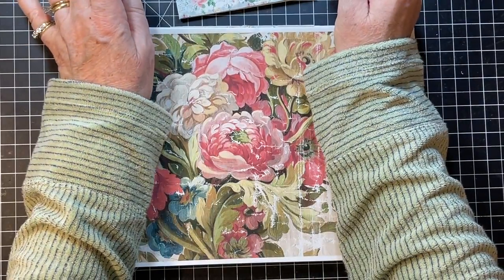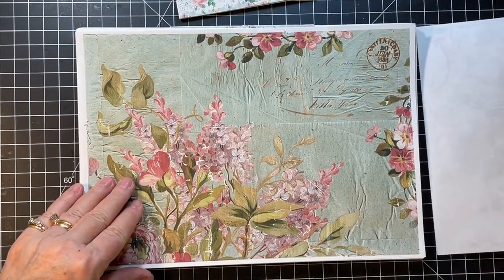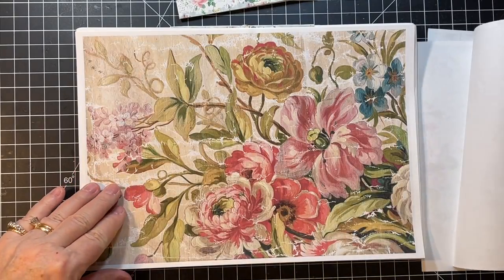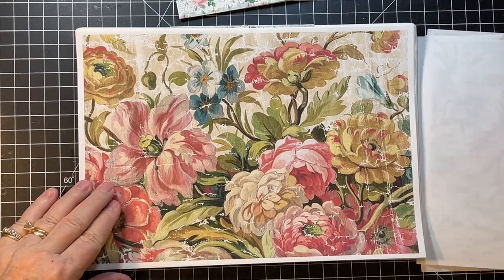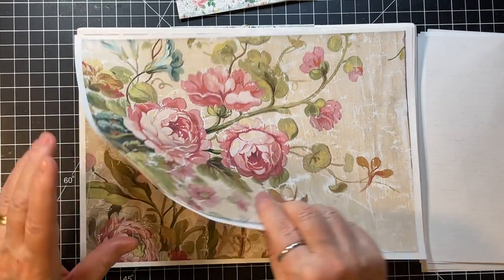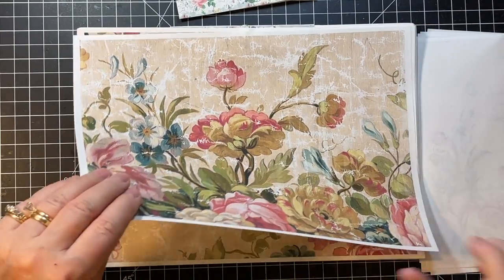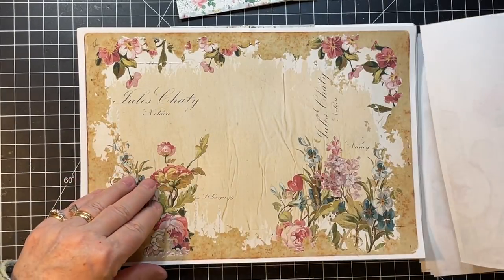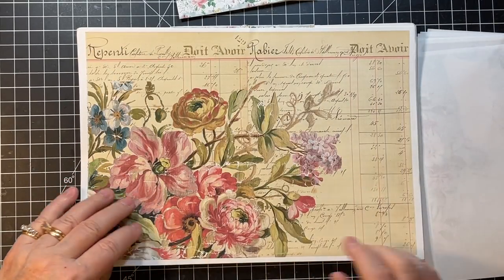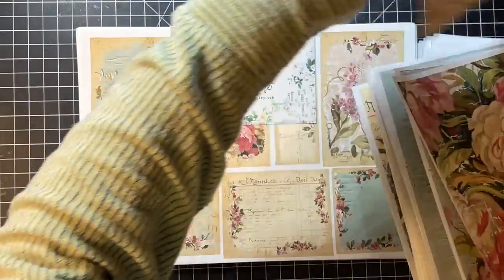Ooh, look at how well my shirt goes with those. Okay. Oh my gosh. Aren't they gorgeous? They are gorgeous. I really love all of Chapter 1 Papers' digitals. They're just so pretty, you know? They're just pretty. That's lovely. So pretty. Love that. Oh, that's gorgeous. That one, French florals.